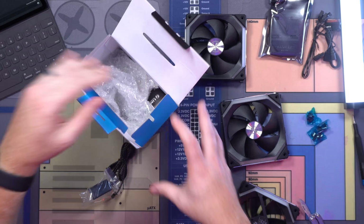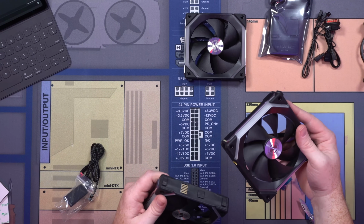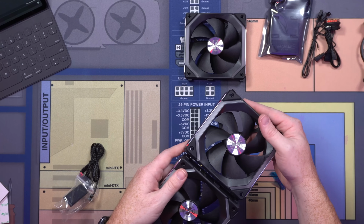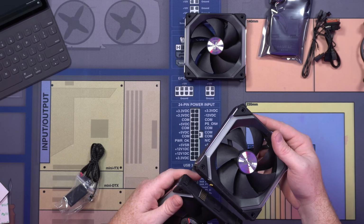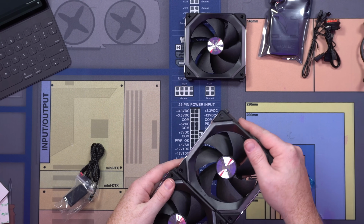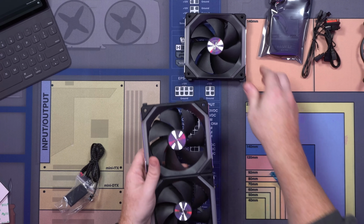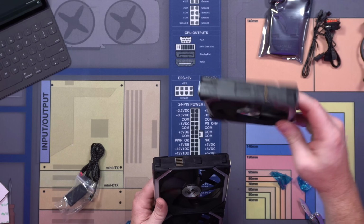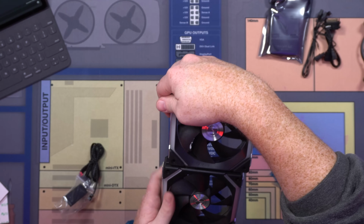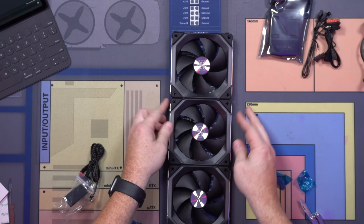The way these work is there's little clips and they just basically clip together like so. Pretty straightforward, actually. Just gotta find a little clip thing. Then we just push them together just like this. There you go, there's one. Same thing with these, just flip it over, find the slot. And there you go, fans are ready.